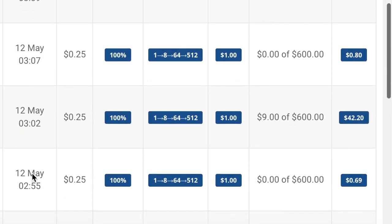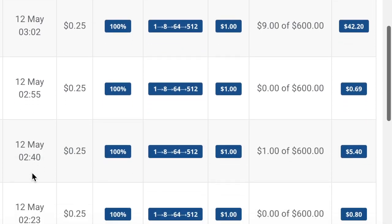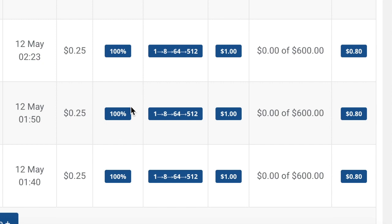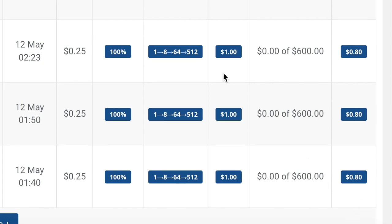So there's all the dates, and I'll go down to the bottom of the screen until we get down to the very end. So there it is. There's 100 trades there. There's 100 trades per screen. Now what I want to do is to cast your eyes over to the right-hand side of the screen.